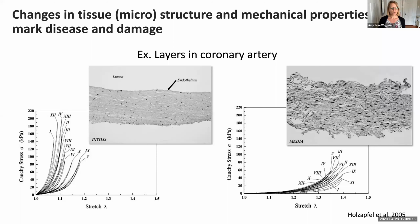Another example is in the coronary artery. Here I'm showing two images of two different layers in that tissue. The graphs below show stress versus strain curves. For those who may not be familiar with that, that is a measure of the stiffness of the material. So the steeper the slope, the more stiff the material. You can see on the right-hand side, this tissue looks like it's been disrupted. Maybe there's some damage, maybe it's less dense, and therefore the corresponding curve has a lower slope, meaning it's less stiff. So again, just another example of the connection between structure and mechanical properties and disease and damage.